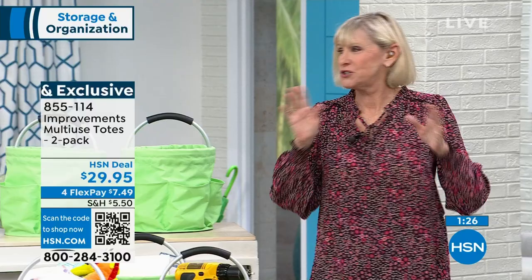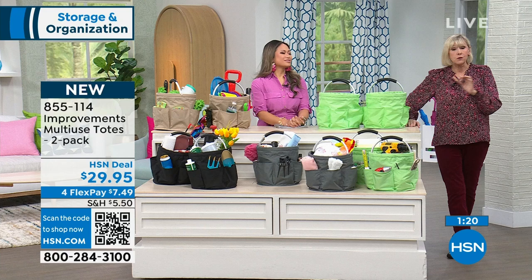But we have something. There's something for everybody. Everybody needs a tote. And this tote is brand new, but it's great for everybody. And you're getting two of them today. It's absolutely amazing. And look at those gorgeous colors.